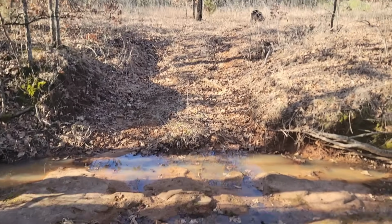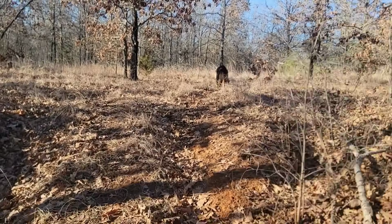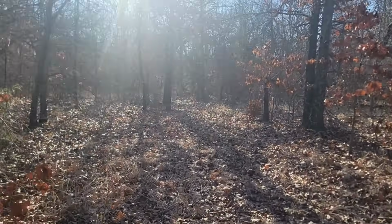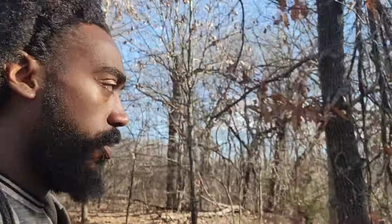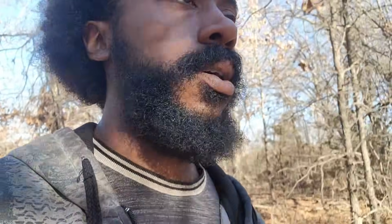And that way we can go across here to where we have more water. So here we go this way. Once we cross the creek, we can come through here. I'll probably widen this road, a little path.